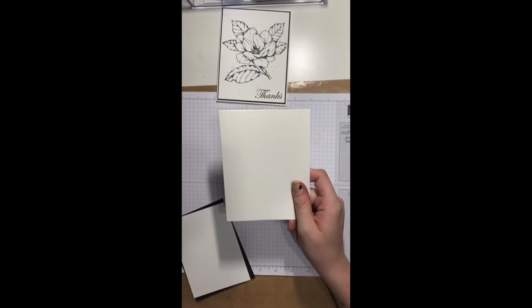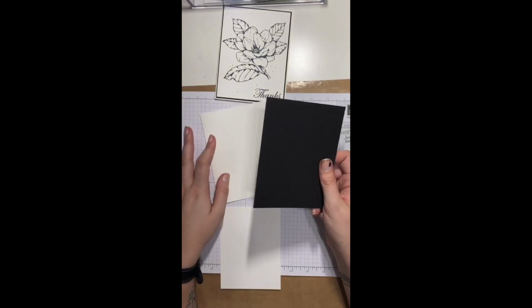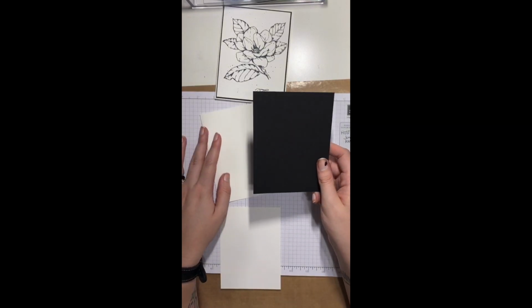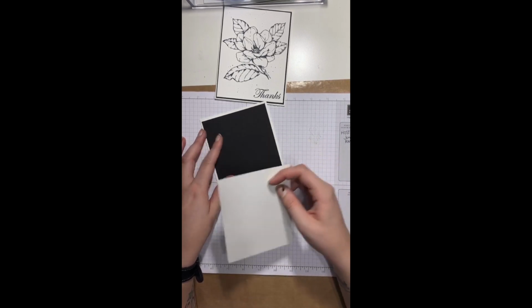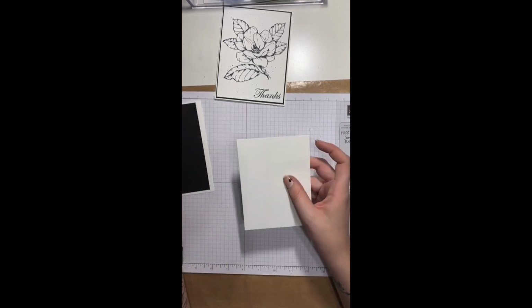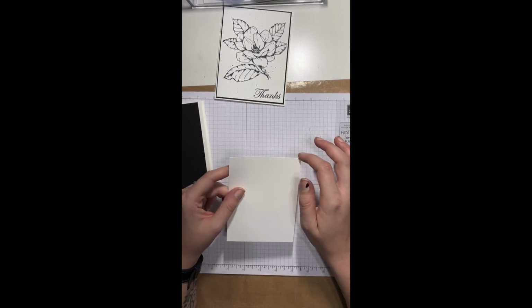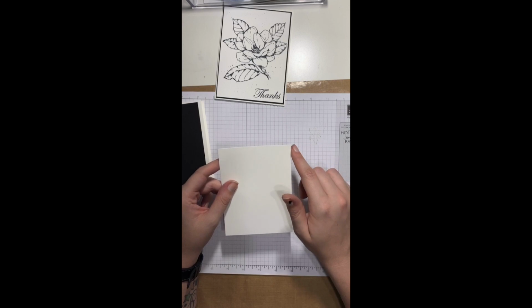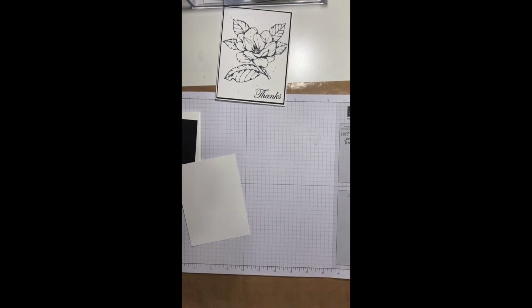4 1/4 by 5.5. We have a piece of basic black, which is 4 by 5 1/4. It's gonna layer like that, and then our card front is another piece of Whisper White, which is 3 3/4 by 5. So that way everything layers all nice and fancy.